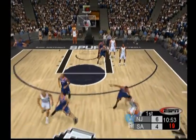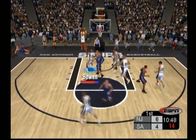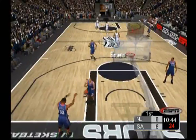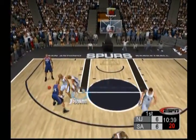To Ginobili. Skip to Bowen. Bowen goes with the crossover. Bowen sails in. Straight through off the crossover. First the crossover and then the finish. How are you going to stop that? And the Nets have the rock.